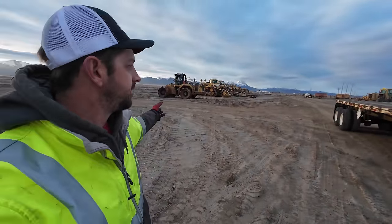How many gallons is that tank? 12,000 gallons. Nice. What's a normal water truck? Three? Four. But going down the road, you can only be about 34 to 36, depending on the truck, or you're overweight. Three of those. Yeah. No, it's almost four.